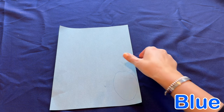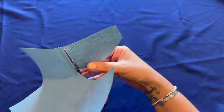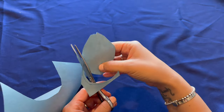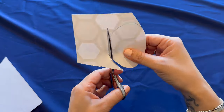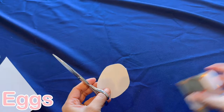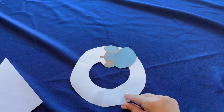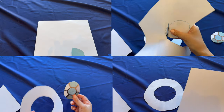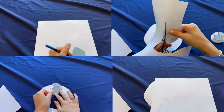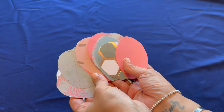Here is an oval. I drew it on a blue piece of paper. Let's cut it out with the scissors. There's my egg, and we're gonna make more eggs. We need to cover the whole ring. Let's keep going. Wow, I made so many eggs.